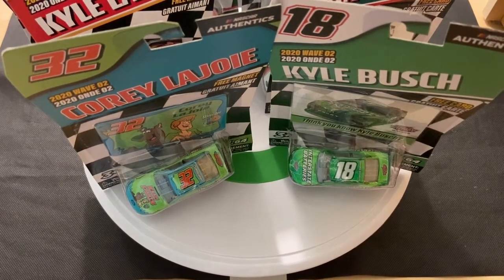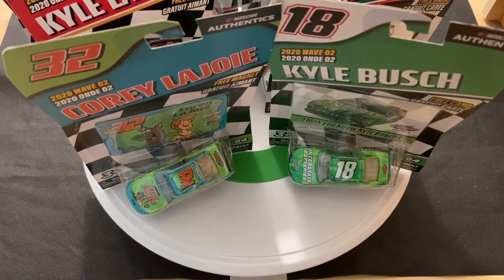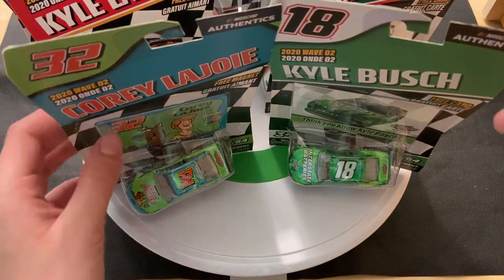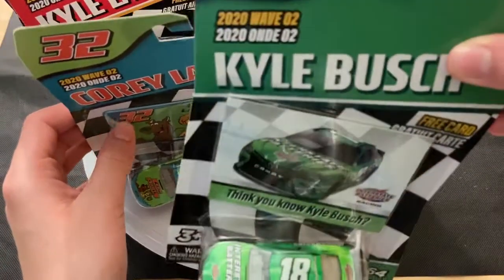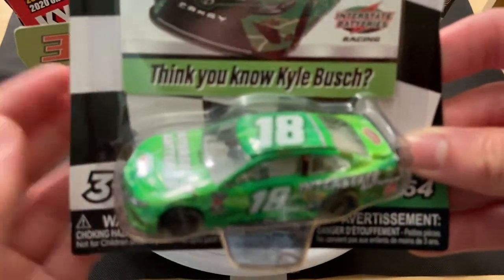But Wave 2, a lot of different cars, some cars that you really wouldn't expect to get. I like Wave 2 here, but I won't be reviewing all of it. I'm reviewing 8 of the 9 cars. I'll explain why in a second here.